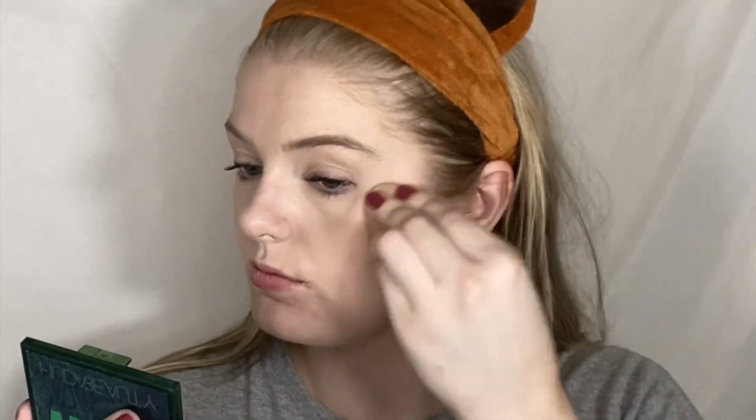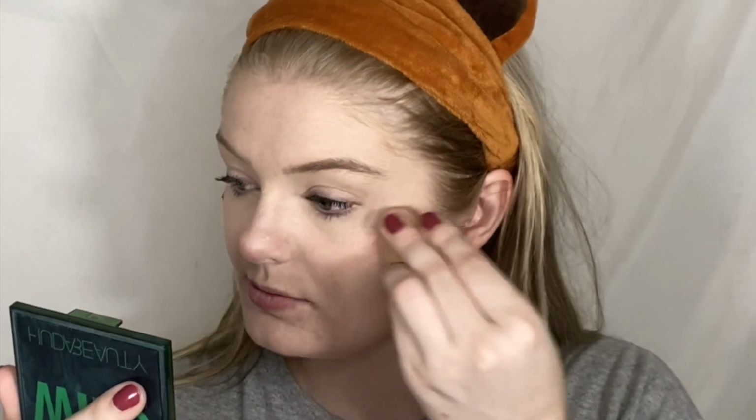I use the Danessa Myricks Color Fix in shade Ballerina as my first layer of blush. This is a super shimmery pink shade that is absolutely beautiful. I put it on my cheeks and also the tip of my nose to give it a cutesy effect.